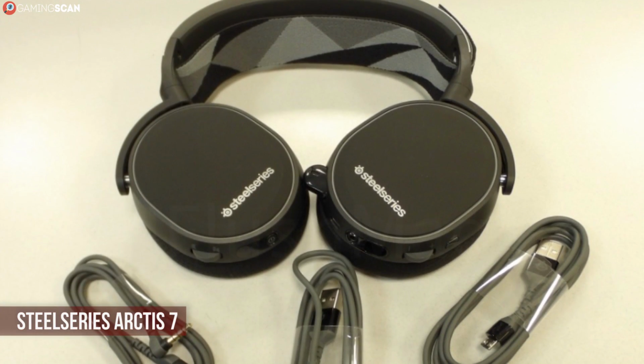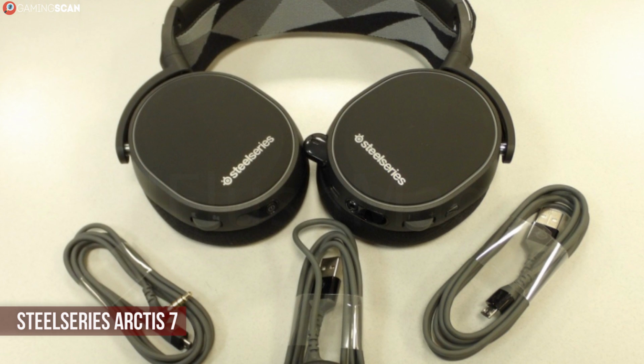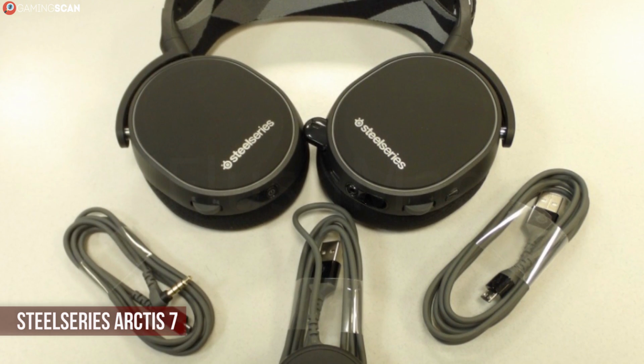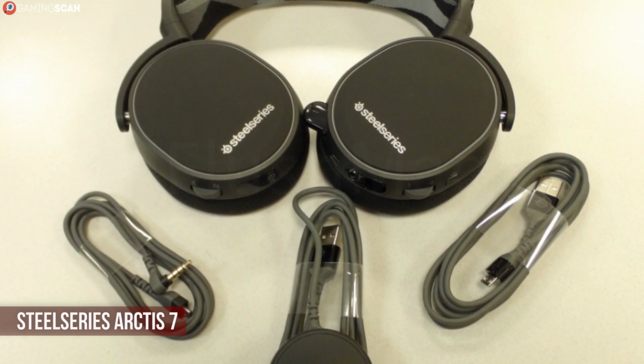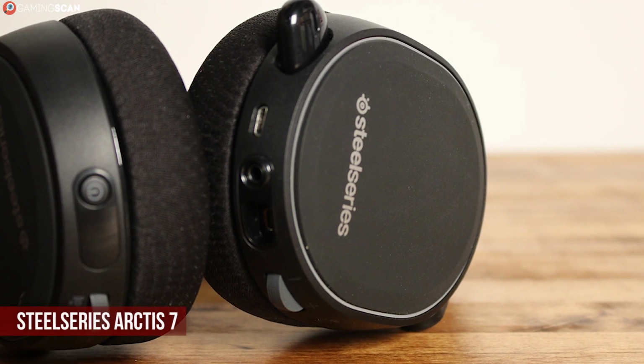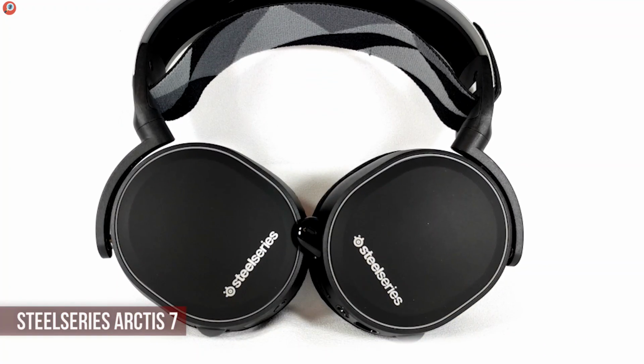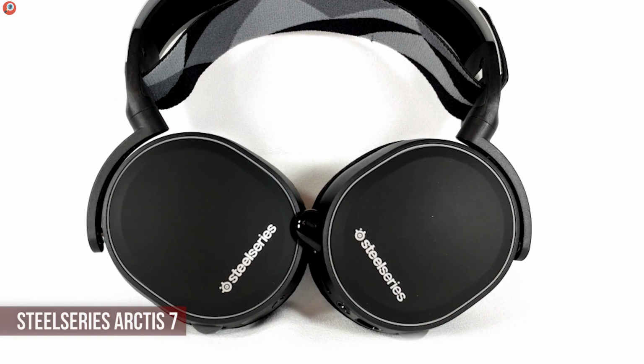The rest of the features are all pretty standard, but still unique. For example, there's naturally a microphone, but what's unique about it is that it's a retractable microphone, which has all the convenience of being a detachable one without any fear of losing it. It has convenient controls on both earpieces, and it has virtual surround capabilities, but it doesn't use the Dolby software to emulate it, but the DTS Headphone X.